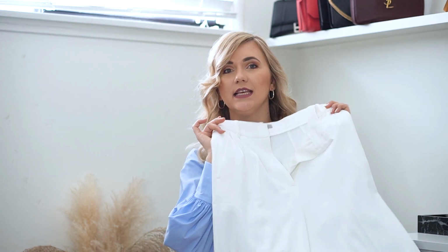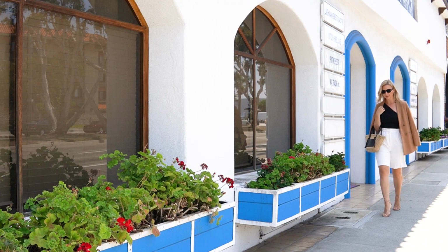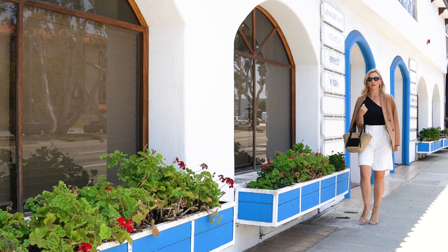Then we have a pair of Bermudas. I have another piece from H&M. I have this pair of white Bermudas. I'm not a big fan of really short shorts. When it comes to shorts, I do prefer them a little bit longer and with wide legs, so Bermudas are just perfect for me. I got these at H&M and they have them in different colors. I think they look a little bit more sophisticated. You can even wear them to the office.